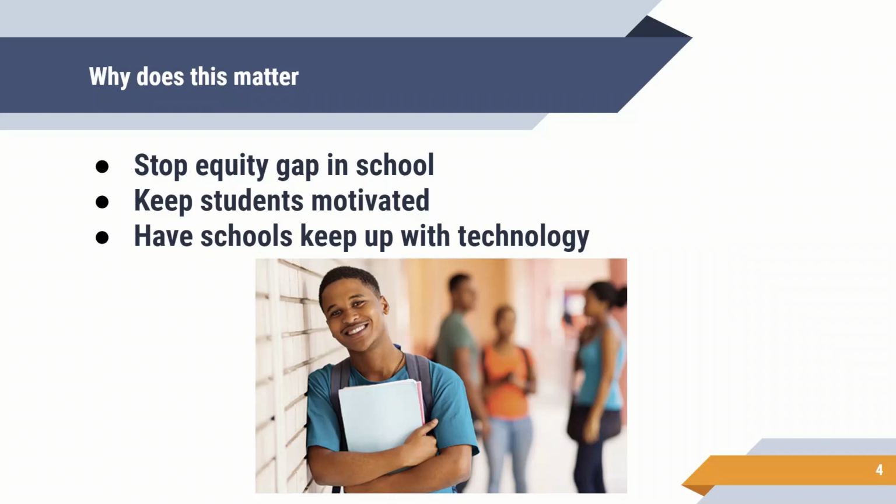All right, so there's a bunch of reasons why personalized learning matters, right? The first one I'll be talking about is the equity gap in school. The equity gap in school is that every single kid will come from every single type of background in school, whether they're rich or poor economically, what ethnic background they are, whether they're an only child or they have 10 siblings, right? Everyone comes from a different background.